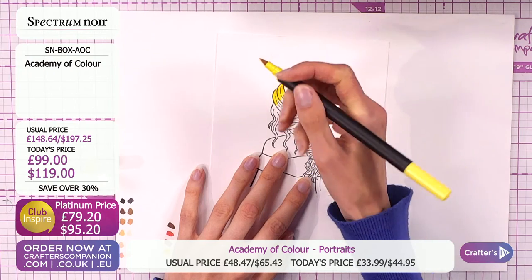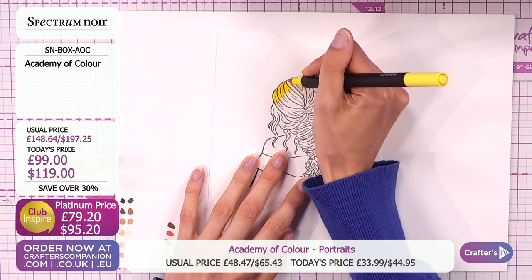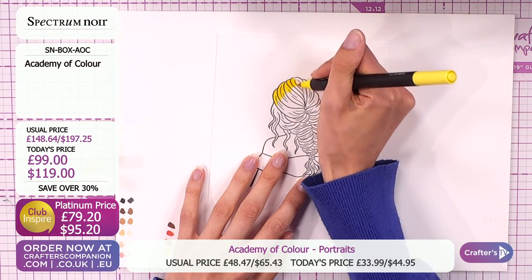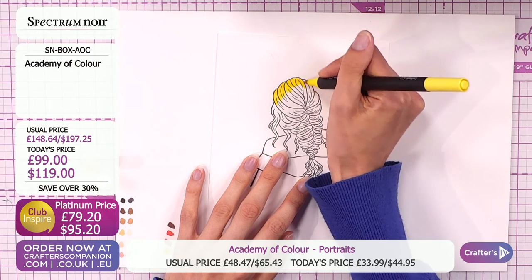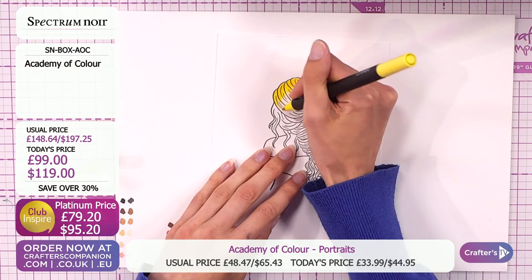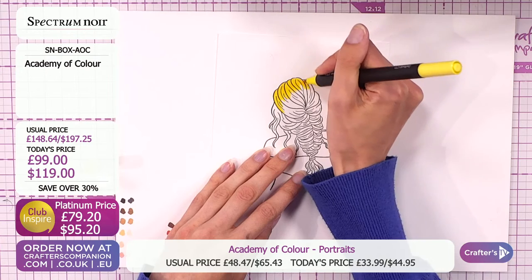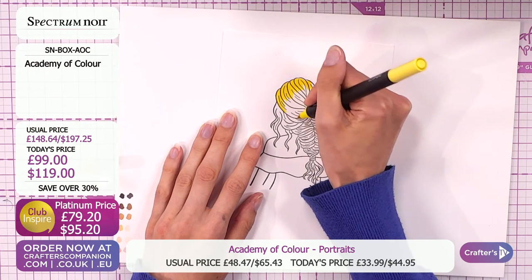So all we're doing is we're starting off with CT4, and that's from your original box. And you'll be looking at this to start with and thinking, blimey, that's quite a bright colour. But we're going to mute it down a little bit. We're going to start in a small section, about the top half of her hair. And what we're doing is we're flicking downwards from the edges into this centre section.